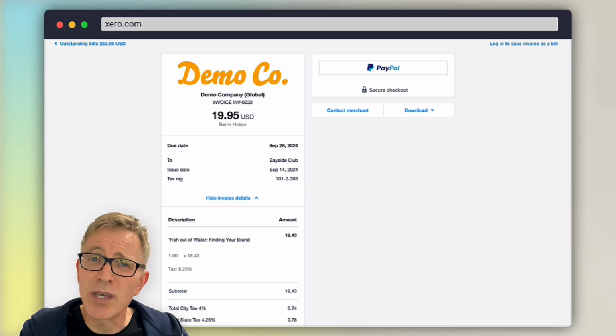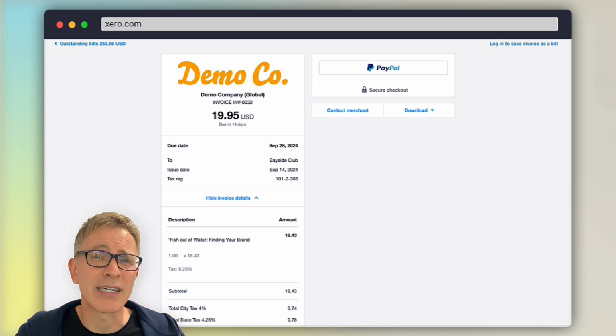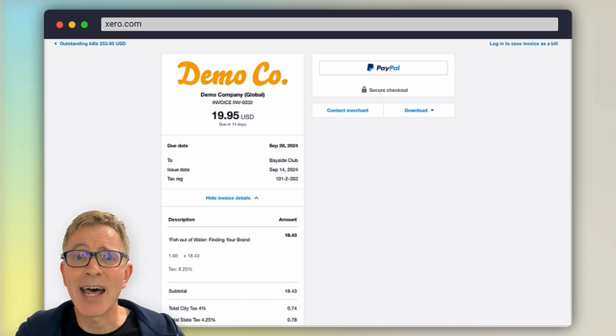Customize your invoices with your own branding. Upload a logo, change the font, and a few other things. Or if you need more customization, you can use Microsoft Word to really go to town, add QR codes, watermarks, and more.